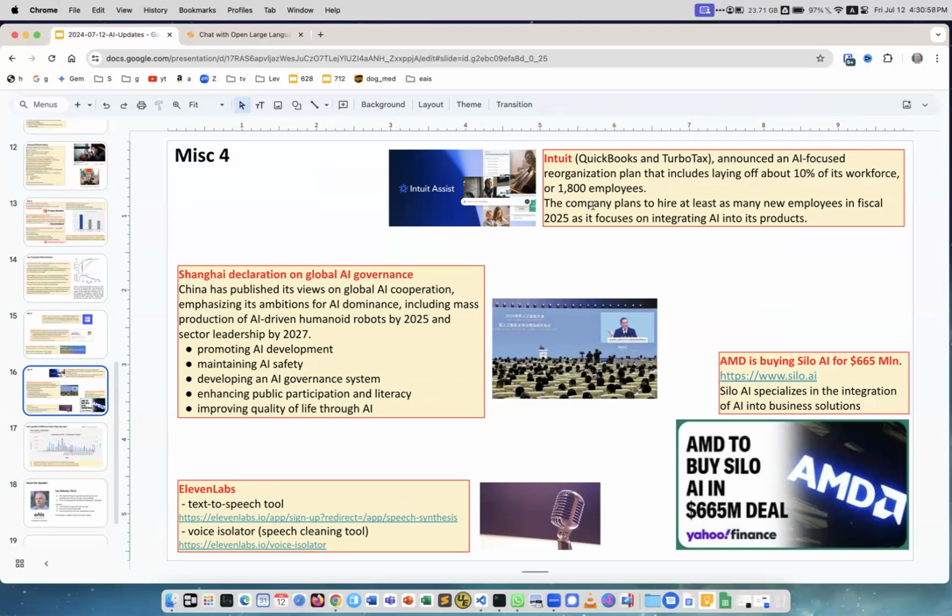Okay, Intuit is firing effectively 10% of their workforce, which is close to 2,000 employees, and they are planning to rehire them next year, but for different purposes. This is part of their AI restructuring. Now, all accounting software, accounting systems they produce, they include AI in some shape or form. So they also have this Intuit Assist. And so the company plans to hire back, focusing on integrating AI into all its products. So they're changing the company.